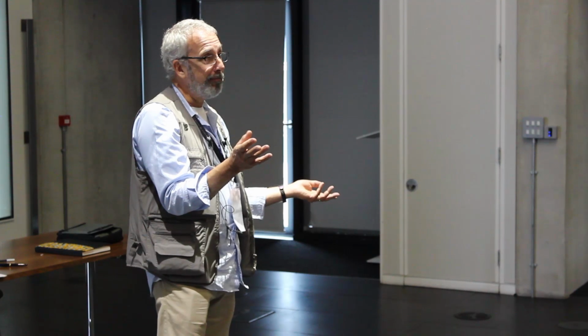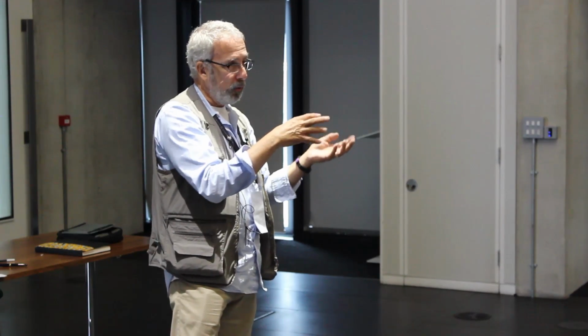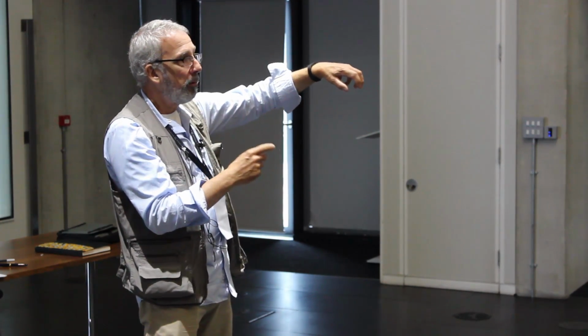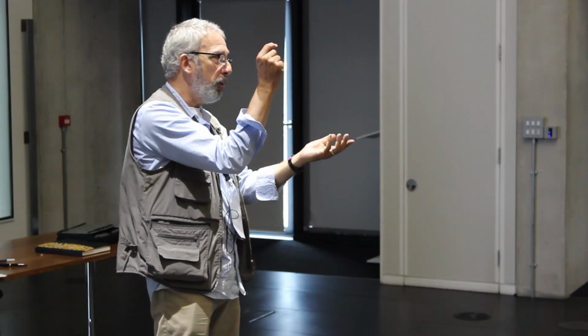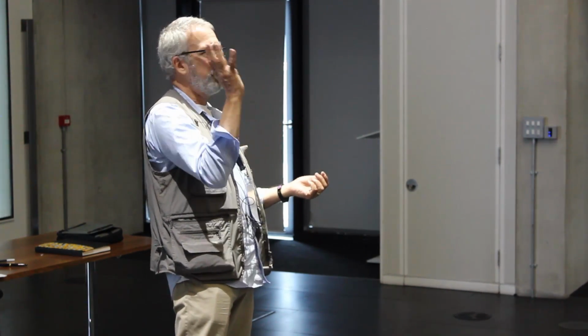And she laughed. And the answer is there's really no way. KK has a solution, and what he does is he has a bottle of ink and he puts a piece of gauze inside of it. The gauze absorbs all of the ink and is basically sort of wet, but not so wet that if you turn the bottle over anything would pour out. But as soon as you put the twig in, or your steel pen, or whatever it is you're sketching with, it comes out wet. Absolutely brilliant.